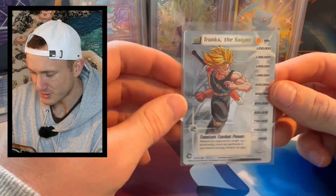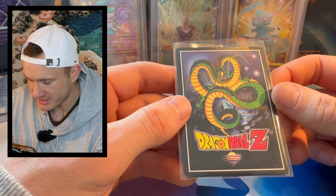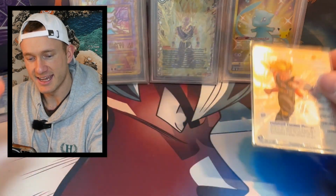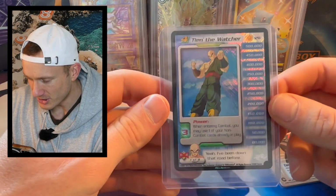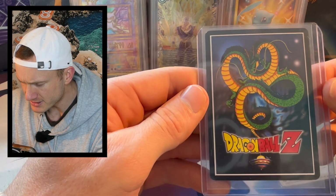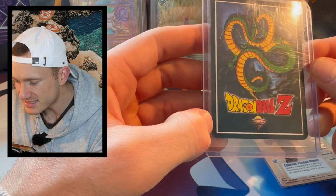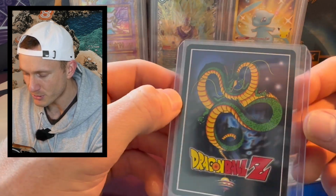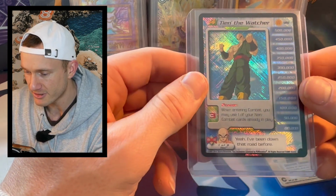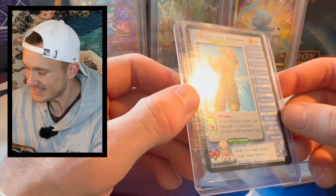Couple honorable mentions. I thought about getting Trunks all done up, but he's got a bit of whiting up the top there, so I don't know if it'll be worth it. And then I got Tien the Watcher, which is pretty sick too. He is actually not too bad of condition. He's got this little corner up here. This is pretty munted, and there's a few defects on the other corners, which probably will bring him down to like a 7, I reckon, or an 8. But maybe on my next run I'll get it, but today, not today, brother.